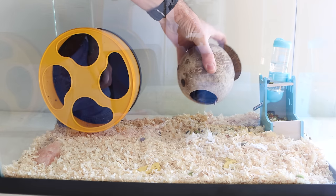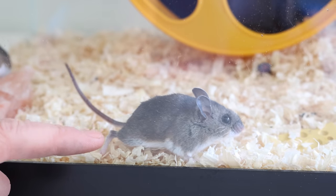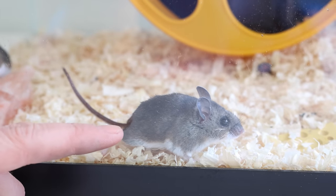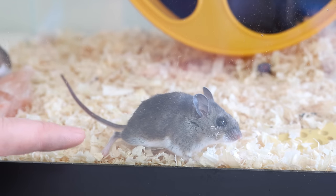That last one doesn't want to come out. Now what we caught last night are three native deer mice. They have large ears, a brown back, a white belly, and furrier tails than the non-native house mice.